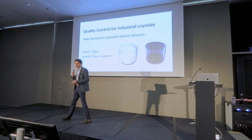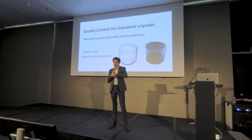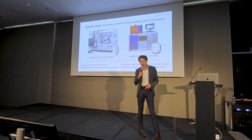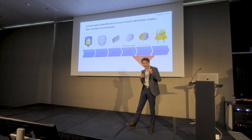Scientific Visual is developing quality control systems to detect defects in industrial crystals. Like, for instance, your watch cover is made out of sapphire, and all the LED lighting has a component of industrial crystals. Today, we have two lines of products sold to and used by the industry: the watch industry on one side, and then the semiconductor industry. Our scanners will detect the morphology and the position of the defects and decide if the material is worth processing.